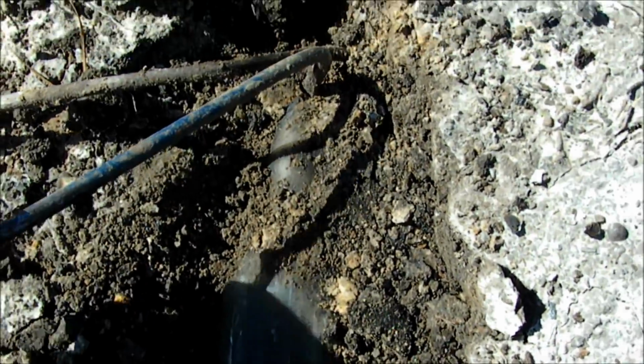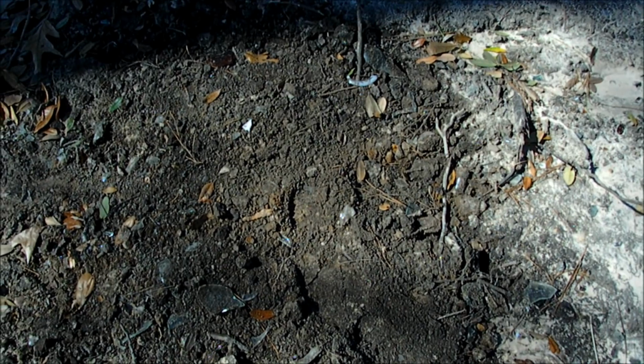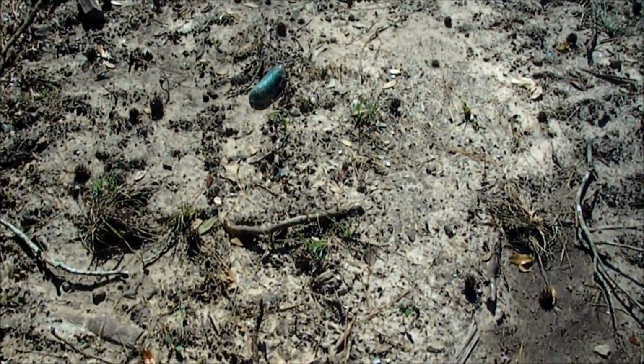Well, I see the top is sheared off right there, so I'm not even gonna bother to get it out of there. Well, I just scratched out this area and refilled it. That's that spot that had a whole bunch of glass all clustered together. Bottles just randomly scattered about.